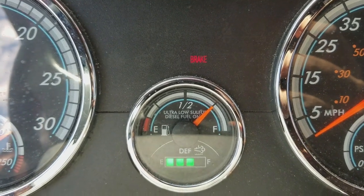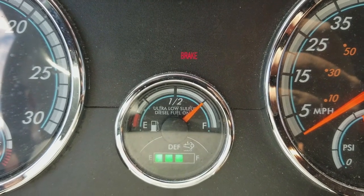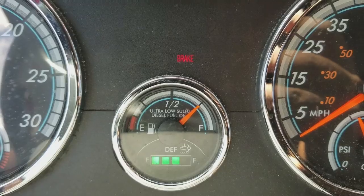So, he said after this regen, I can just go. He said if I don't get no check engine light or no warning light, I'll be good to go. So, we'll check and see with that, and then I'll come back in.